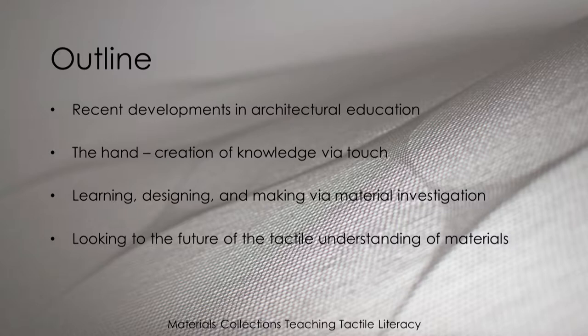Then I'll share some examples of material investigations by students, and finally we'll wrap up by looking a little bit into the future. I'll illustrate my presentation with examples of architecture and art and design students using our materials collection, as well as examples of the development and use of materials by faculty in their research and work. And I'll intersperse those with examples, as I've been doing, of details of some materials in our collection in the hopes of eliciting these visual textures for you.